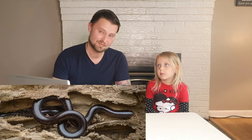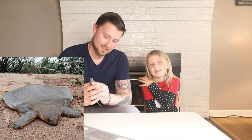Number three is the Cantor's giant softshell turtle. So look at that guy. Does that look like a turtle? No. Not really. I mean, it looks like a turtle that got ran over. Well, it's flat, and it's a soft shell, rather than a hard shell like most turtles have. And what's kind of sad about these guys is a lot of people eat them. They eat softshell turtles. I feel bad for them if they're eating them, right? Yeah. And guys, if you see one, don't eat one. Just keep it and be nice and give it water and food.